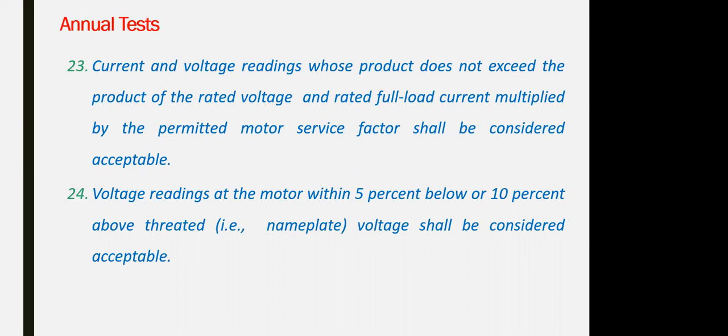Check the operational current and voltage readings during the test. The current should not exceed the full rated current, and allowing for a voltage dip within 5 to 10% is acceptable.